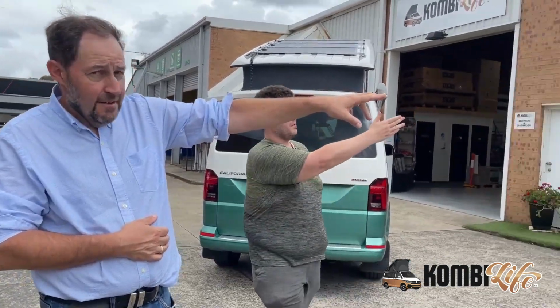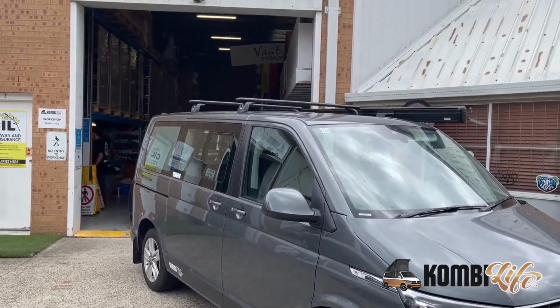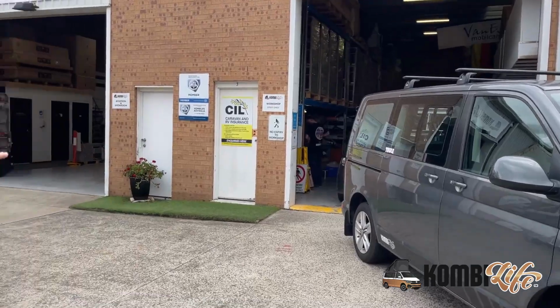So I believe that you can fit, we have the Thule roof bars. We can see on the grey vehicle next to us, we have the Thule roof bars, which also mount into the track system. We use those for California and for Multivan, into the tracks.